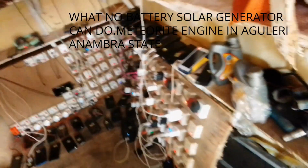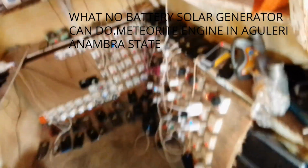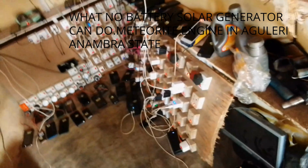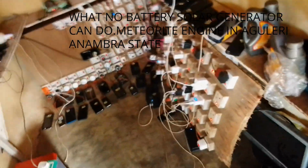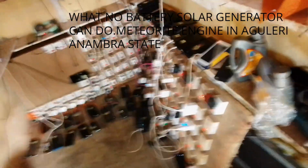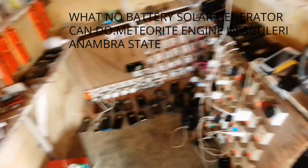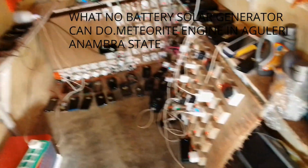So at this moment, we are making 100% use of the sun. We are making 100% use of the sun to charge all these devices without having any effect on the batteries he bought. In this way, the battery can last so many years.